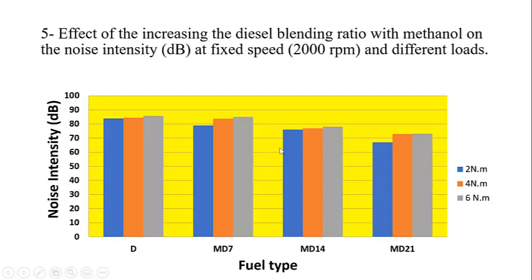The next figure shows the impact of increasing the blending ratio on the noise intensity at different loads. As can be seen here, noise intensity increases with increasing the load. On the other hand, increasing the blending ratio notably decreases the noise intensity. This reduction is due to the blending of diesel fuel with methanol, which impacts the sound level in the injection pump and injector.